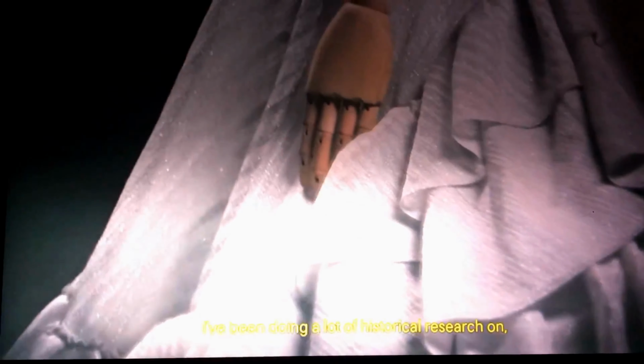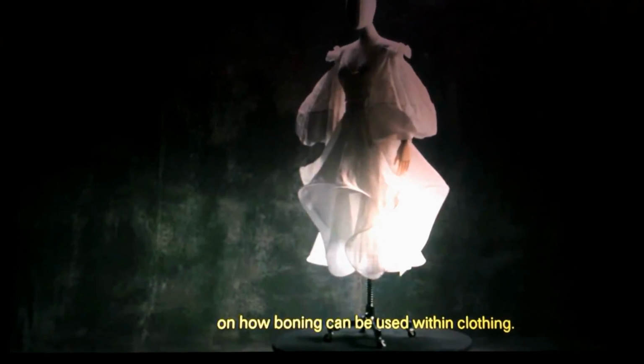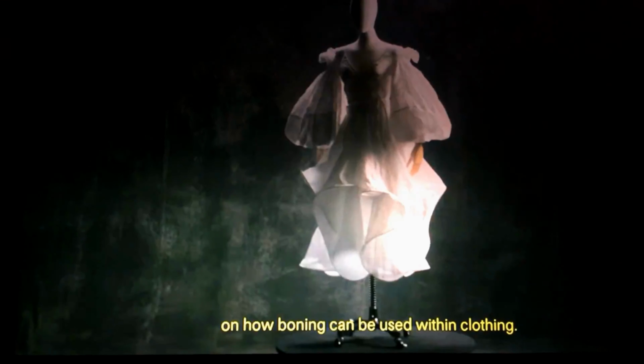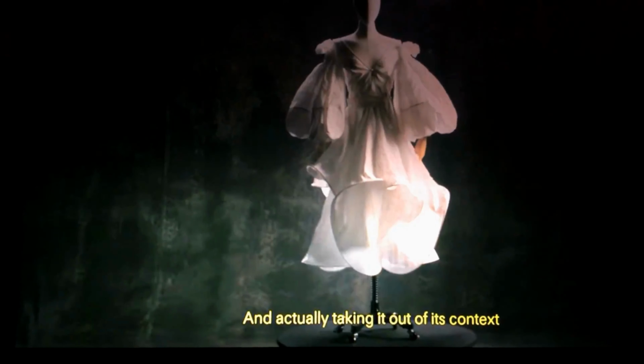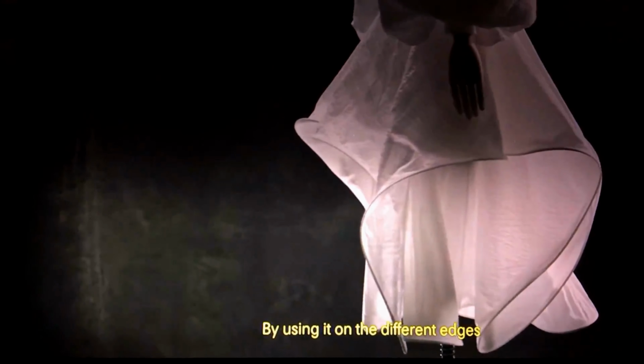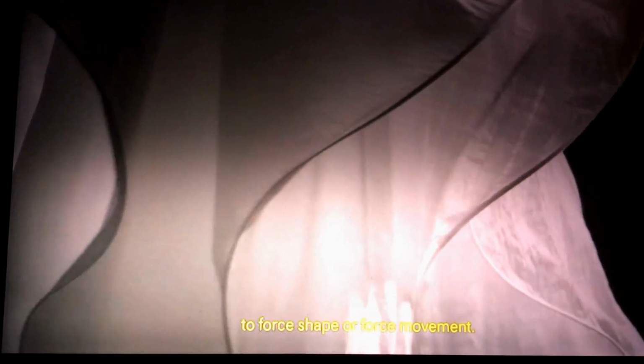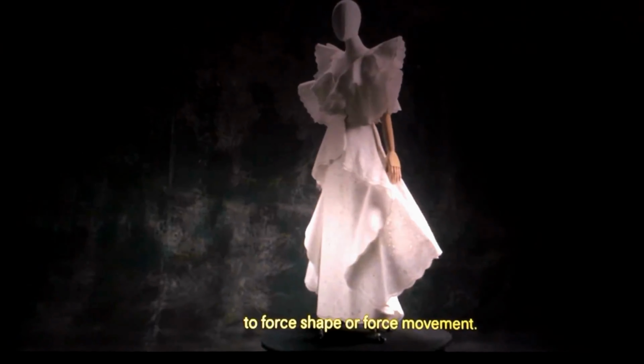I've been doing a lot of historical research on how boning can be used within clothing, and actually taking it out of its context. By using it on the different edges, you can get a kind of structured fluidity, where you take a softer fabric, using it to force shape or force movement.